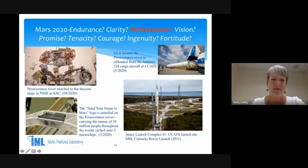Perseverance, you can see over here, is in what is called the Payload Hazardous Servicing Facility. It's a clean room facility, and it is being attached to the descent stage in that facility here at Kennedy Space Center. You see to the right here, the booster is being delivered. It shows up on a cargo plane. These are all quite historical events that we get to see here.